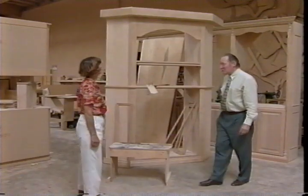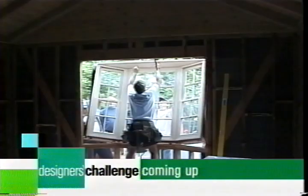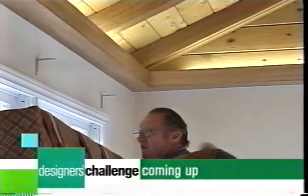Thank you. Sally is pleased with the way the cabinet is coming along. Some of the fine details can only be done by hand. But will all this time and effort pay off? We'll see the dramatic results next on Designer's Challenge.